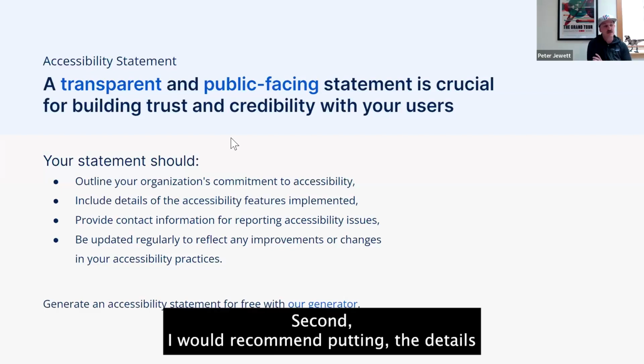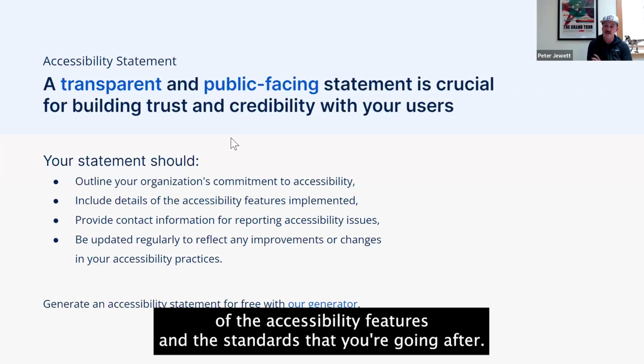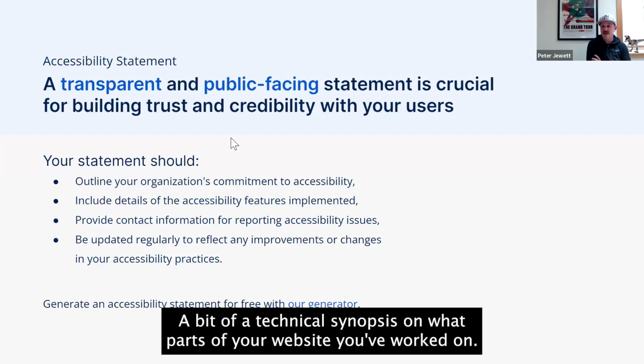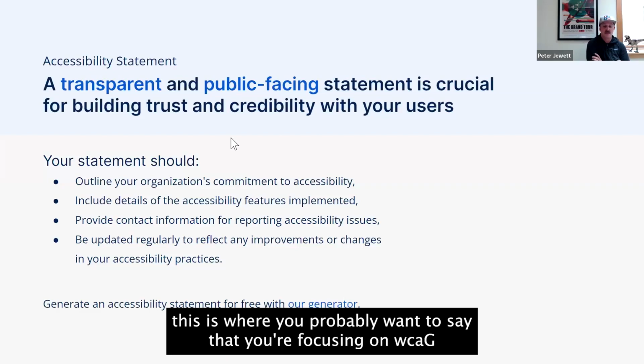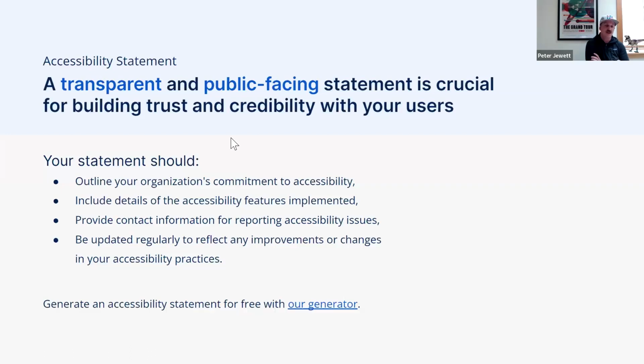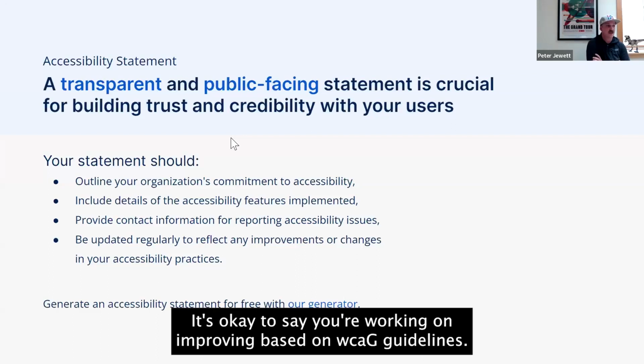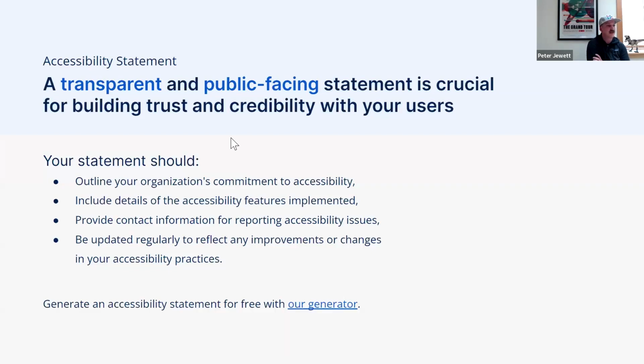Second, I would recommend putting the details of the accessibility features, the standards that you're going after. Write a bit of a technical synopsis on what parts of your website you've worked on. This is where you probably want to say that you're focusing on WCAG 2.1 or 2.2 AA as your target. Again, don't overstate it. It's okay to say you're working on improving based on WCAG guidelines.